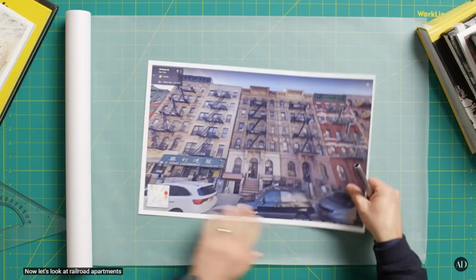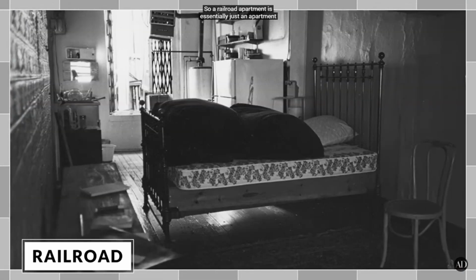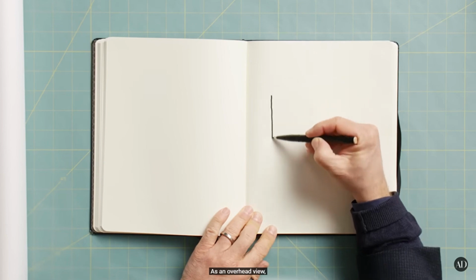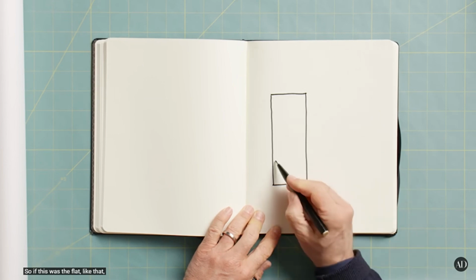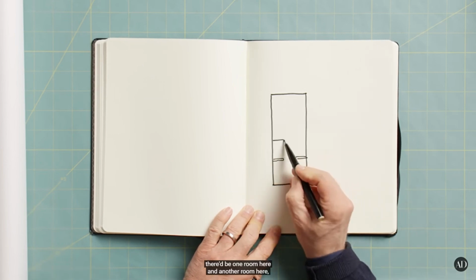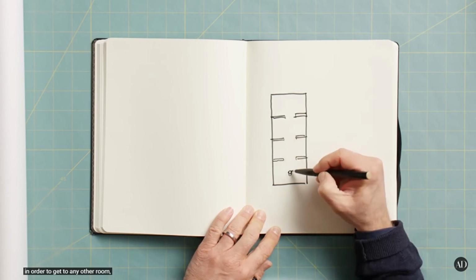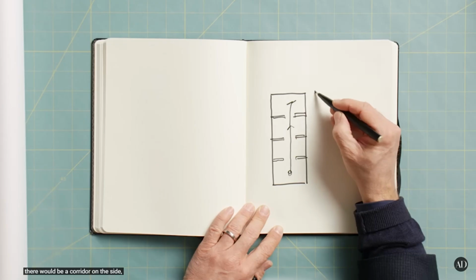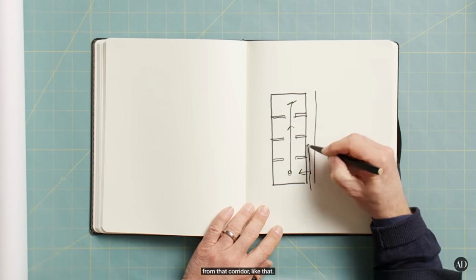Now let's look at railroad apartments and tenement buildings. A railroad apartment is essentially just an apartment where one room leads into the next room, like in a railroad car. You go from one car to the next. In an overhead view, you have one room leading into another room. So if this was a flat like that, there'd be one room here, another room here, and another room here. If I'm in this room, in order to get to any other room, I've got to pass through each room if I wanted to get to the back room. In a typical apartment, there would be a corridor on the side, and you would circulate into each room from that corridor, like that.